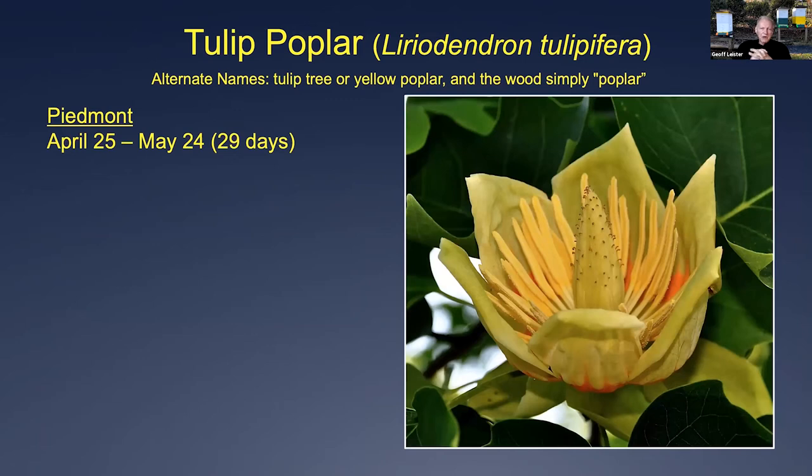Tulip poplar is our main primary nectar source for our honeybee and for our beekeepers here in Alamance County. April the 25th to May the 24th is the approximate period of time that it's in flower, about 29 days.